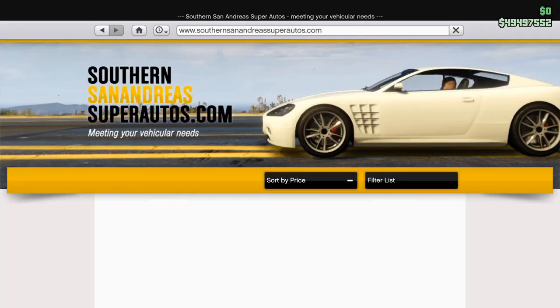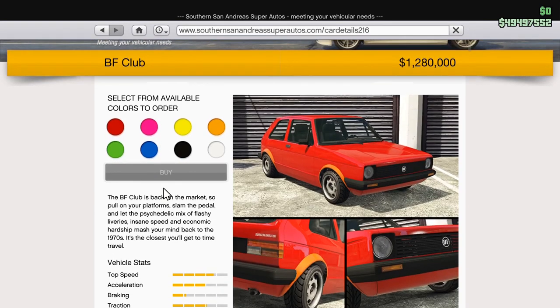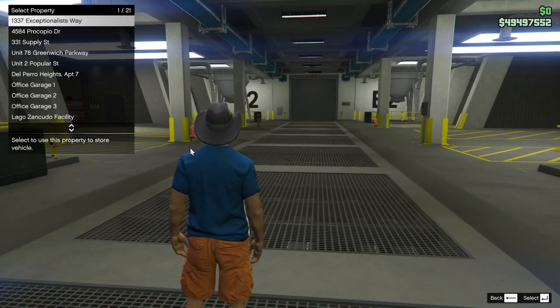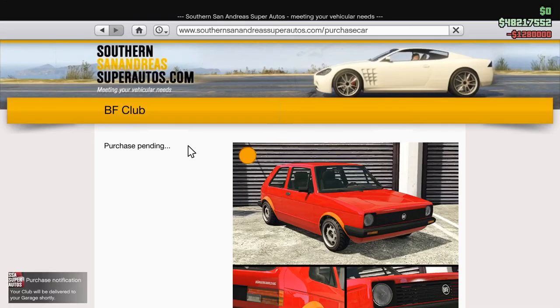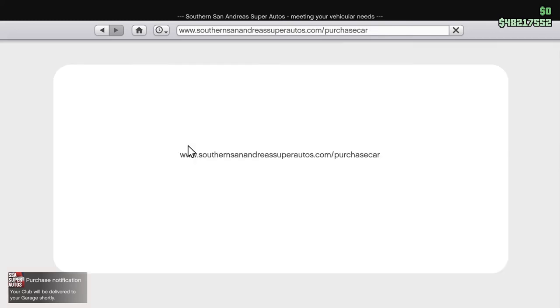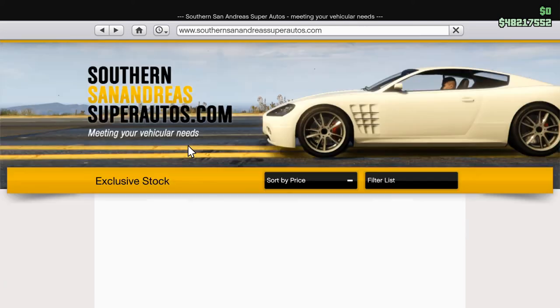Okay, the de facto have-to-buy-it car is the BF Club. I'm just going to get an orange one because I'm going to repaint it anyway. I've already got a plan. Where did it go? I went to hit the up button, I hit the enter button, and it went somewhere. I think it went to the new garage, which is ironic because I just came from there. All right, back out.